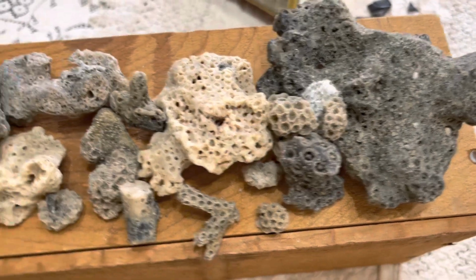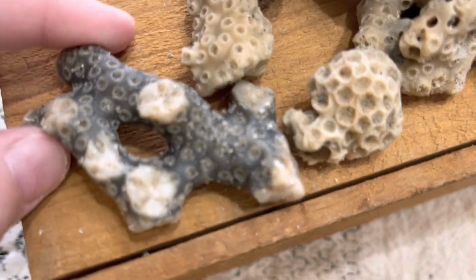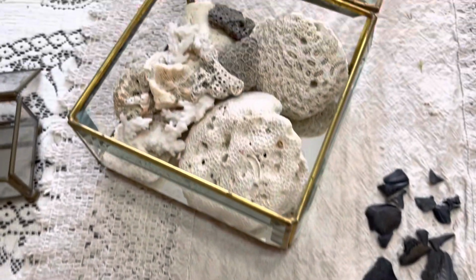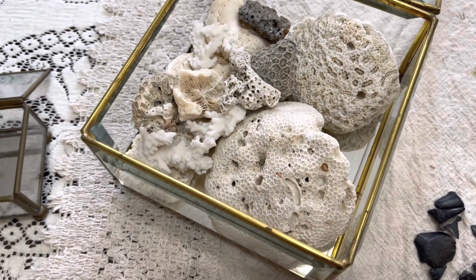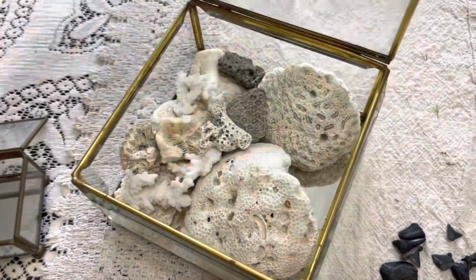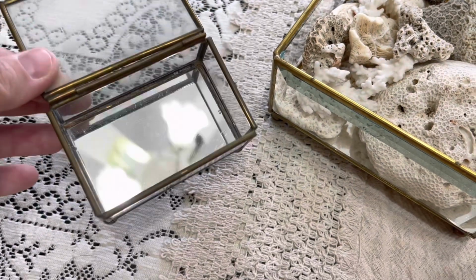We also found all of this really pretty coral, Holden Beach, and that is one of my favorite pieces right here that we found. And I already have a coral collection. I have what I call a curiosity cabinet because I like to collect so many things, lots of small little things. So I have my coral right now in this little vintage box, so I'm going to put that coral in that box with that. And then I have this little mirrored glass box that I'm going to put the shark's teeth in.